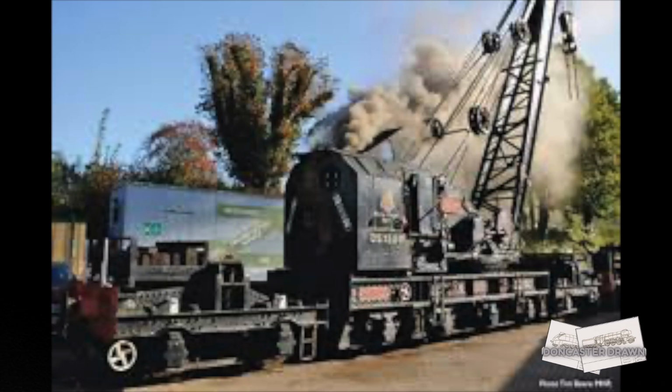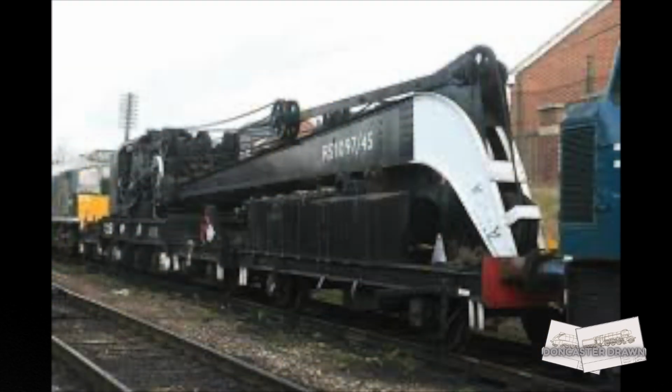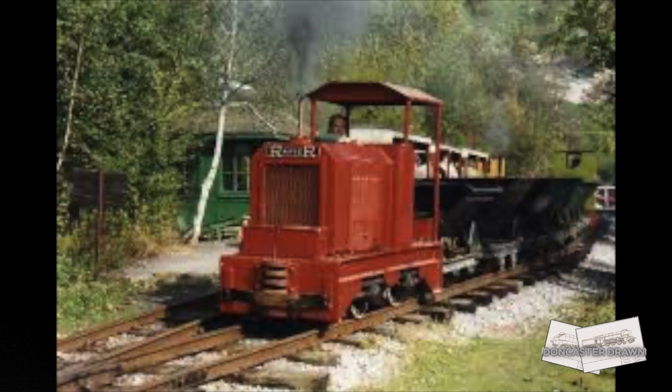Steam cranes, locomotives, diesels and carriages still run on the rails and are regularly displayed. They really are a firm favourite across rail fanatics, and not only in the UK, but around the world as well.